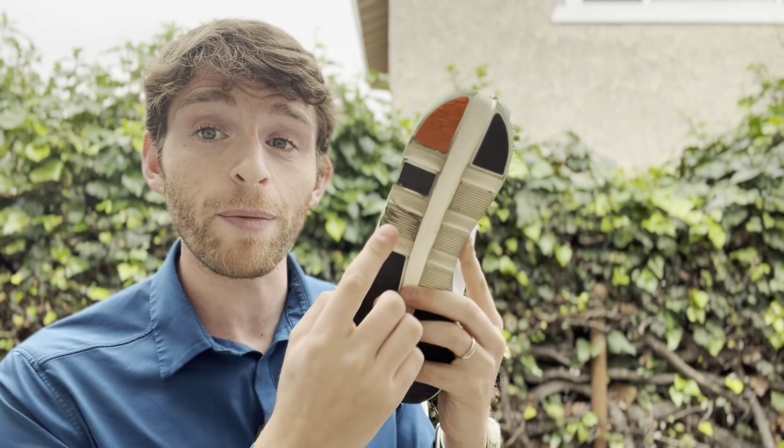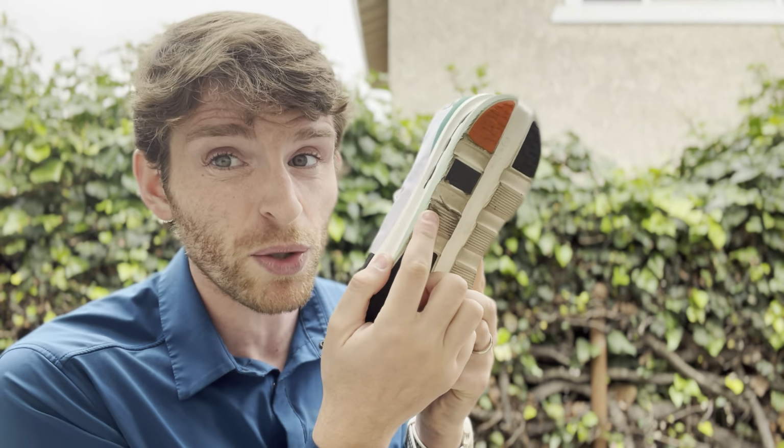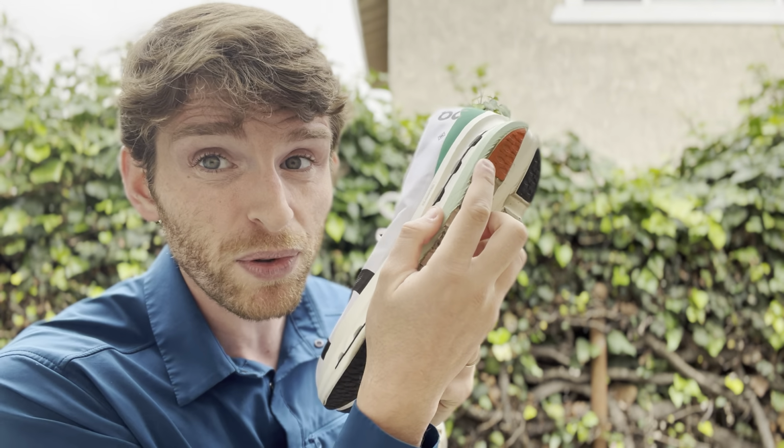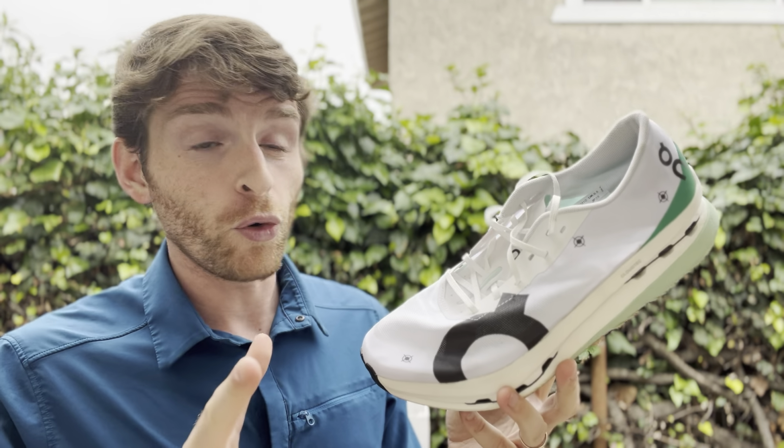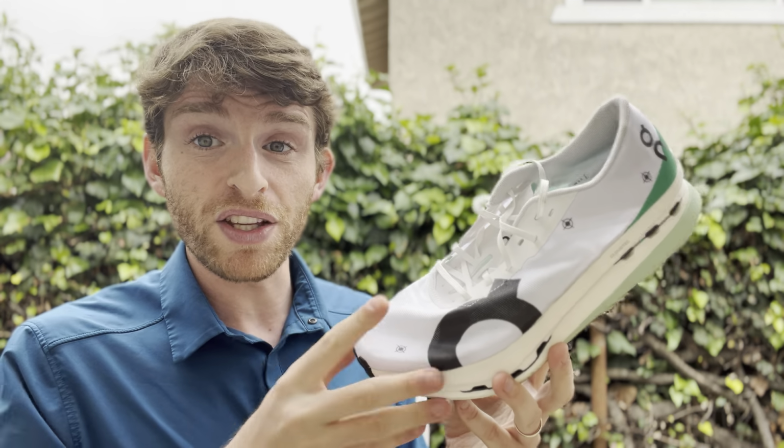I do have 25 miles, and I'm a little concerned about the accelerated wear I'm seeing here, and I'm worried I'm going to pull this piece off. But I'll keep getting miles, and I'll keep updating you, and you'll see that we'll have a full written review soon. But that's the full review of this shoe, the On Cloudboom Echo 3.